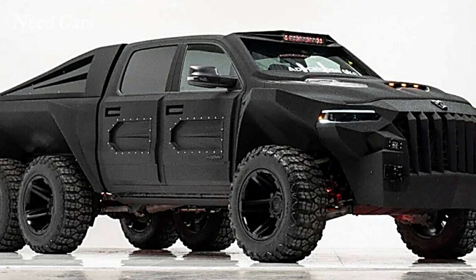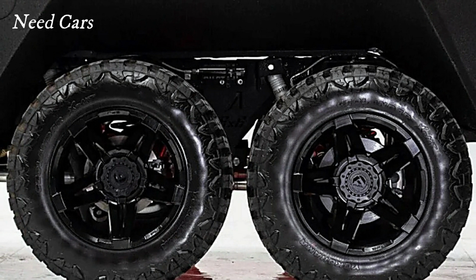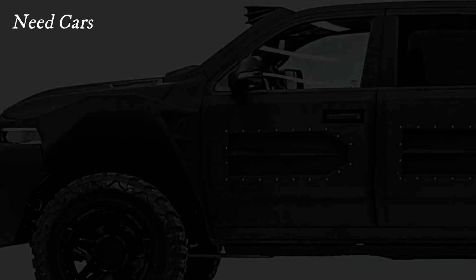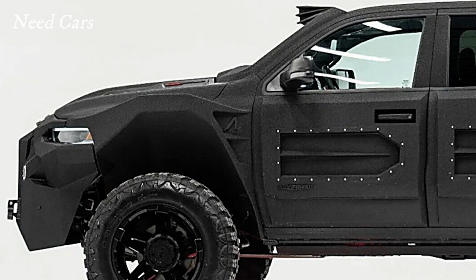The 2024 Apocalypse truck is truly a vehicle that brings together rugged toughness, military-grade protection, and luxury in a way few other vehicles can. While it may not be for everyone, it's undoubtedly perfect for those who want a truck that can handle any situation and look great doing it.